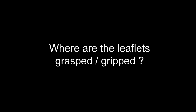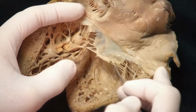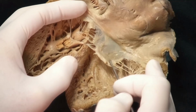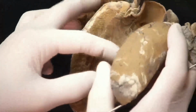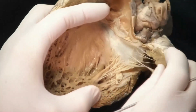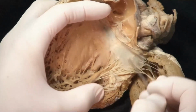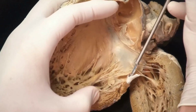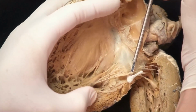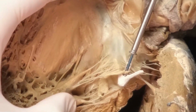Right, the next one, where are the leaflets grasped and gripped? So we've looked at how the cords attach to the leaflets and the cord-free zones that are available for clipping. And we looked at how the leaflets join together in terms of the commissure and the challenges that present. Let's think about now how the clip will grasp the leaflets. And to do that, I've turned the anterior leaflet over to show you the underside. And if we bring a clip into the picture, you'll see that actually the arms of the clip only really reach the rough zone of the leaflet here. And you can see the grippers there that could come down onto the leaflet.